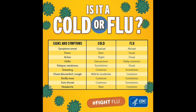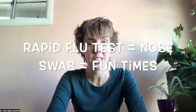In order to tell for sure, obviously, we'd have to do the flu test. And I do recommend you get that done. If you can, go into urgent care or your child's doctor and get the flu test done so that we can know if it's actually the flu.